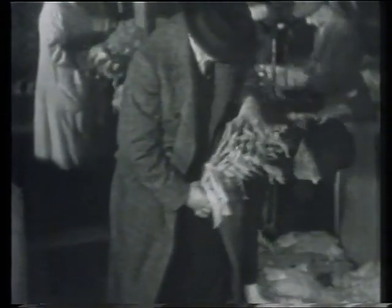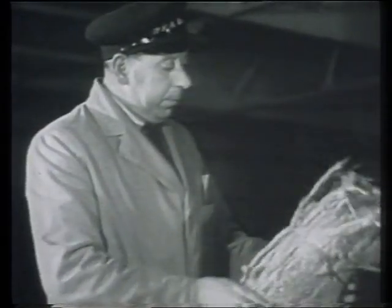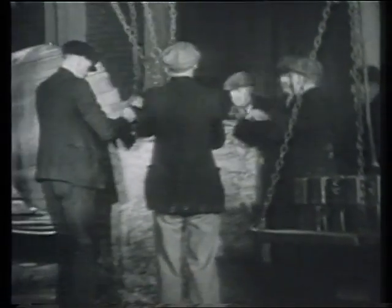Experts checked each barrel as it came in. The colour, size, texture and condition of the leaf were examined carefully to ensure constancy of the quality.